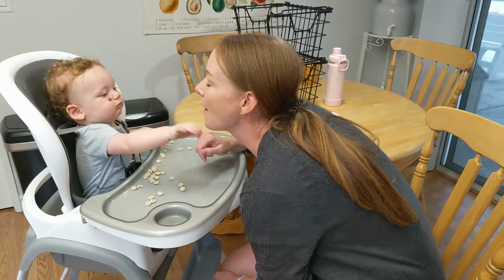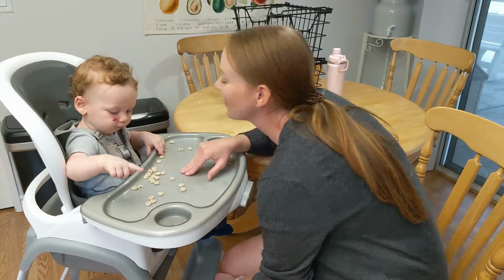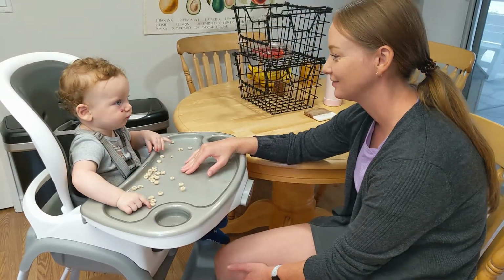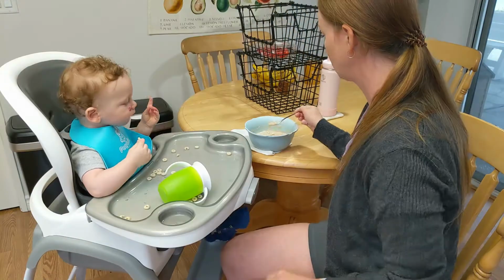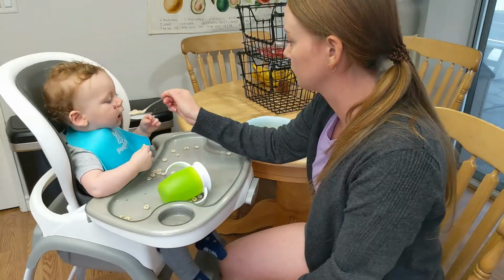While we wait for our oatmeal to finish cooling, we are having a little appetizer, if you will. These are just some plain Cheerios. They're actually the Trader Joe's brand. And Elliot has just started to feed me, which is so cute.